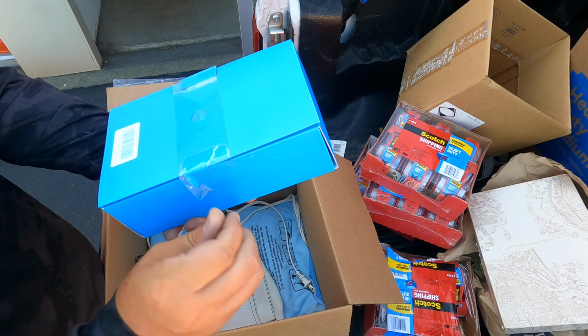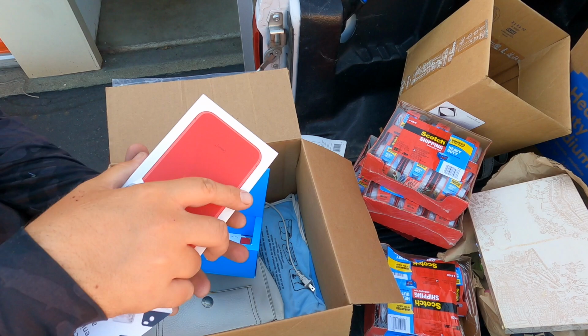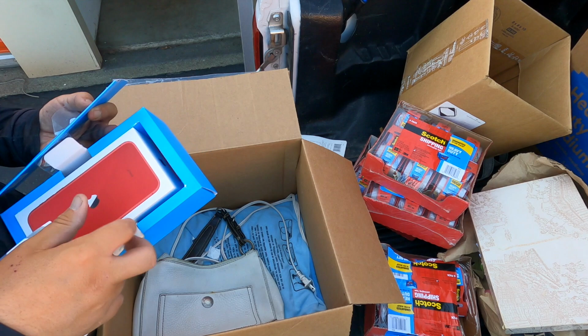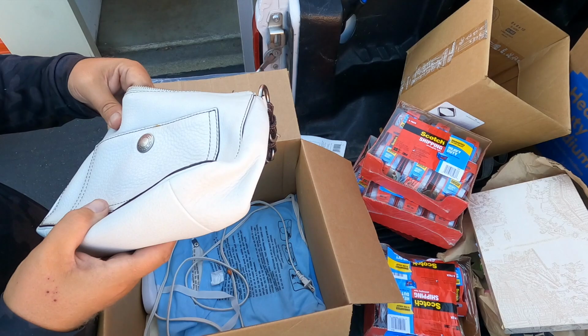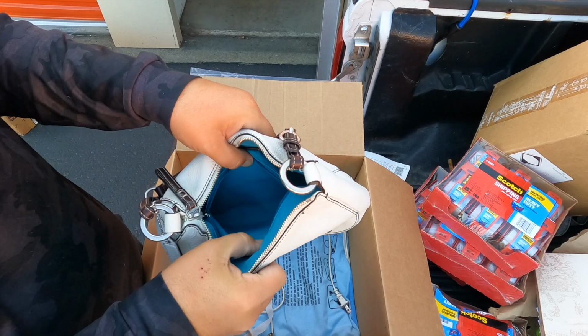This one also has an adorable little piece of tape on it, which we are going to have to rip off. Xfinity Mobile iPhone box. It doesn't feel like there's anything in there. And there's not. I know people buy the boxes, but I don't sell iPhone boxes, so I will continue my streak of not selling iPhone boxes. There's a nice Coach. Needs a little bit of cleaning, but a little Coach purse. Kind of cute. It's got the badge. I would say that's probably real for sure. It feels real. That's gonna go.